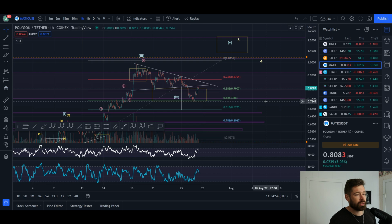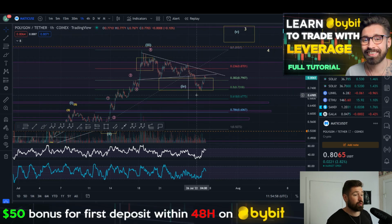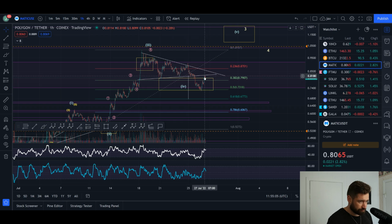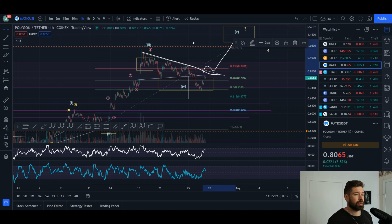As you can see here, we're seeing a nice bounce off the 0.5, which is the maximum retracement for a wave 4 pullback. What I'm watching here is this trend line. See how we're now backtesting it as resistance. Now we can, of course, roll over, come down, create a double bottom, or break lower. But if we were to break this trend line of resistance, and especially if we can come up and break this down sloping trend line, that's when we can start to put in that wave 5 to take us all the way up here.